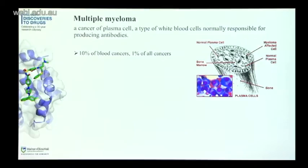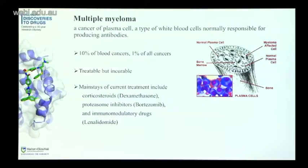Multiple myeloma makes up about 10% of blood cancers and 1% of all cancers. It is considered treatable but generally incurable. Current treatments for myeloma patients include corticosteroids such as dexamethasone, proteasome inhibitors such as bortezomib, and the immunomodulatory drugs such as lenalidomide or pomalidomide. And the myeloma cell is characterized by very complex cytogenetic and molecular aberrations.